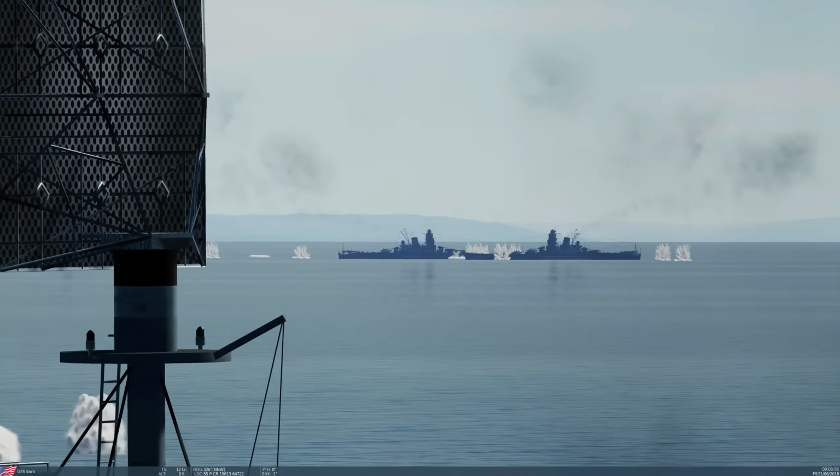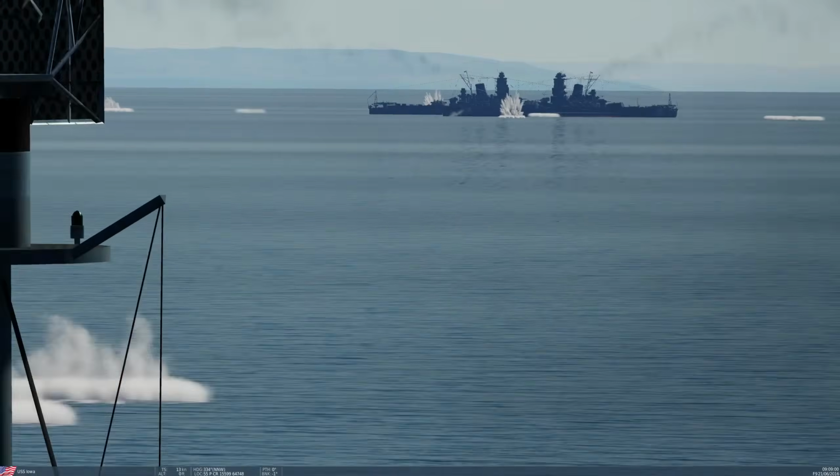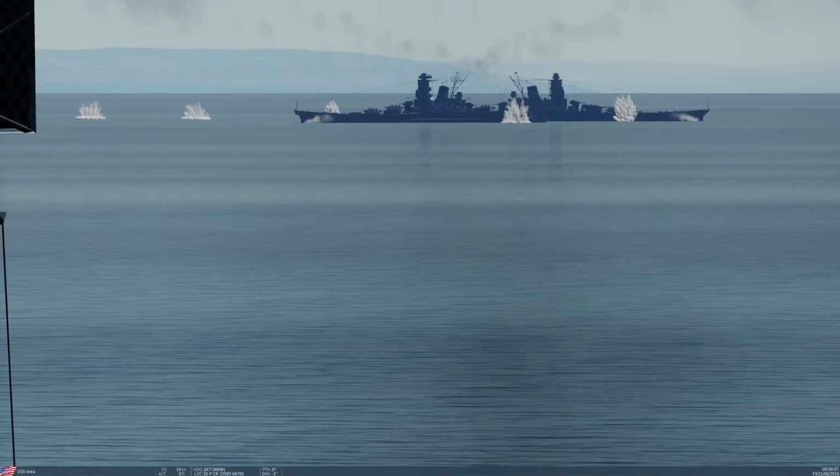Oh, there's some shielding going on with the Yamatos. Careful not to go too close behind each other. You will shoot your own guys. Nice coordination for the Yamatos. Really good coordination.